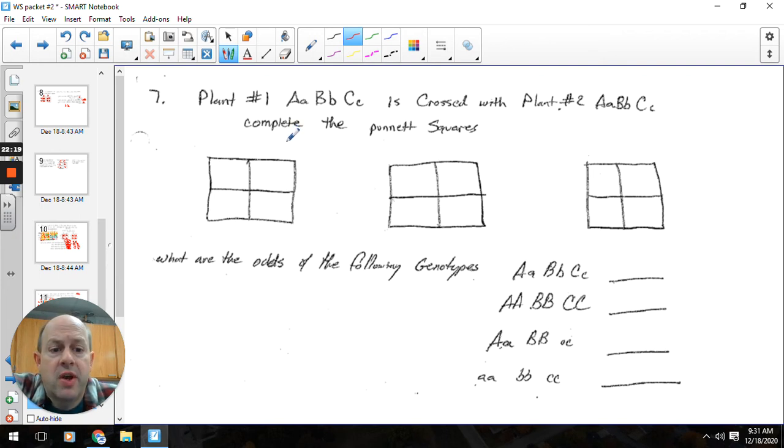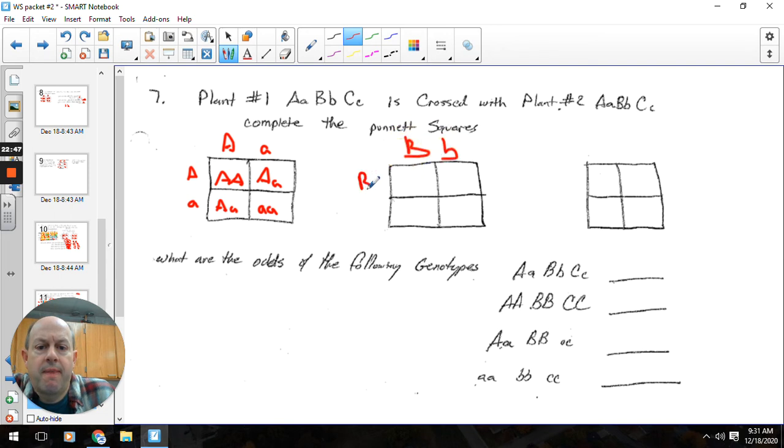Okay, so on this one we got a trihybrid. We're not even going to try and do our 64 squares, so let's just do our 3 little ones. So big A, big A, big A, little a, big A, little a. So that first Punnett square looks like that. Okay, then we had for our B's, those were both heterozygous as well. So it's going to look like that. And then for our C's, those were both heterozygous. Oops, sorry. So they are going to look like this.